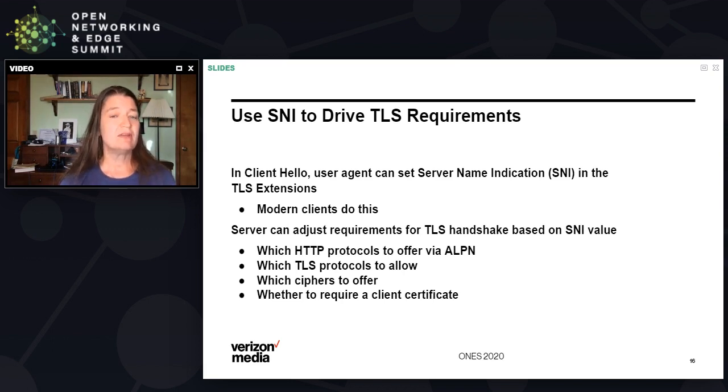And we've augmented ATS to have a configuration where, based on the SNI name provided by the client, we can do certain things. Like we can adjust what HTTP protocols we're going to offer. Maybe we'll offer HTTP 2 or not. Which TLS protocols we're going to allow. Are we going to allow TLS 1.0 or only TLS 1.2, 1.3? What ciphers we're going to offer? And then in particular for this case, are we going to require a client certificate?